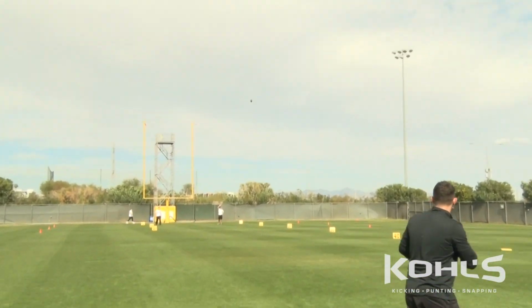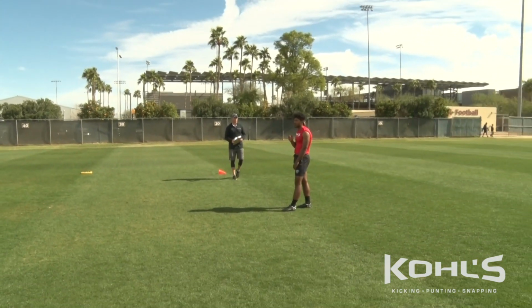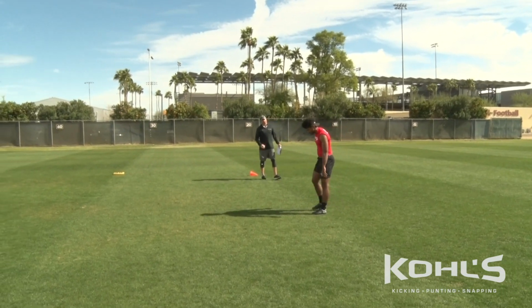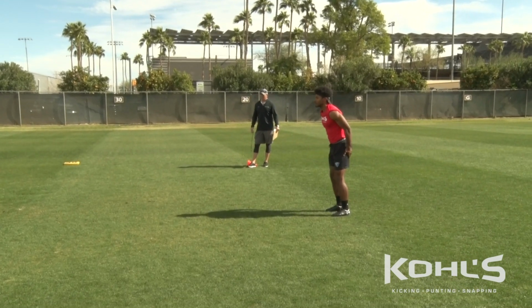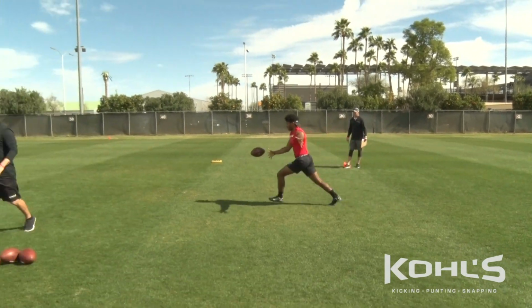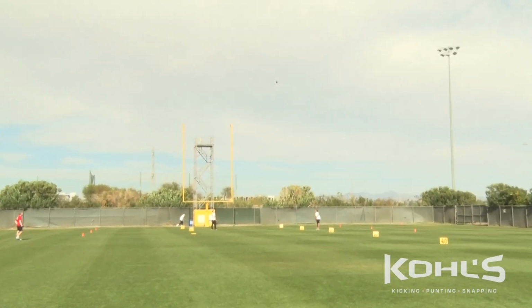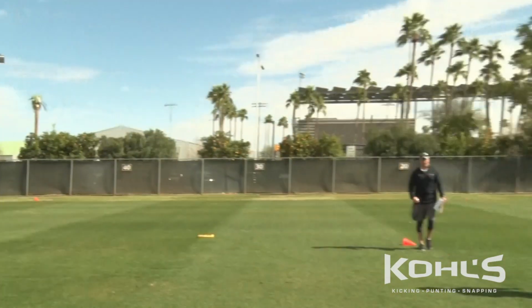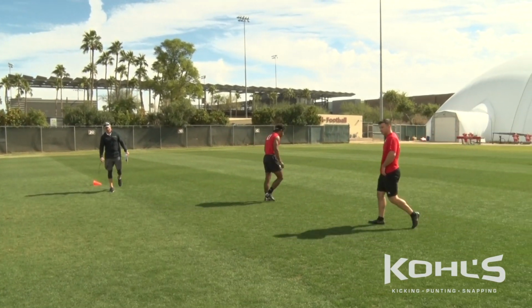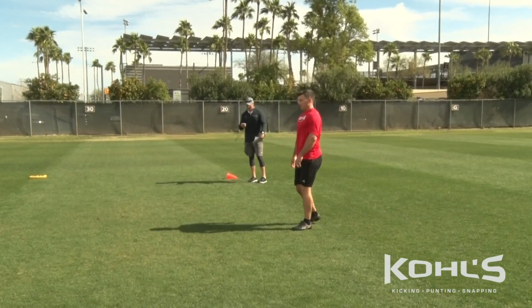1.39. 51, 4.40 seconds of hang time. Good ball. Be close. 1.49, hand to toe. Did not qualify. 4.71 on the hang. Up next, Hayden Hunt.